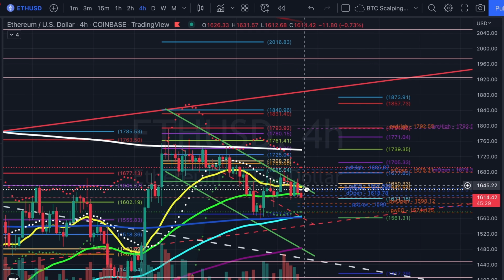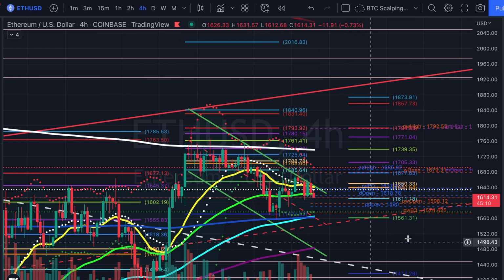So 1650, unless we have hourly candles above 1650 with opening closes, we're not looking higher. So just keep that in mind. And until we break above 1650, you have 1708 as your resistance to the top side. This was our support. We just lost our support, which flipped to resistance, fortunately.